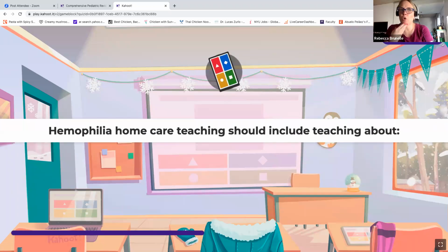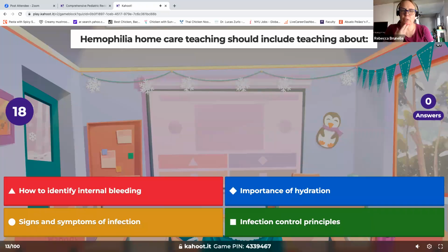So hemophilia home care teaching should include teaching about how to identify internal bleeding, signs and symptoms of infection, importance of hydration, or infection control principles.